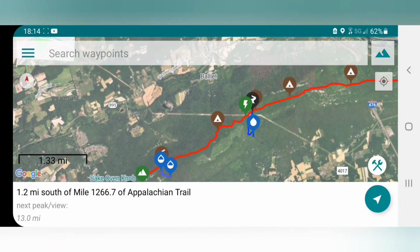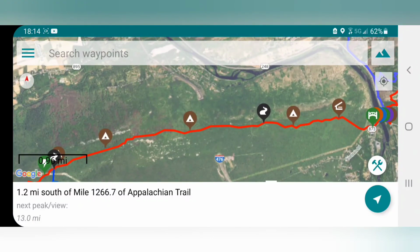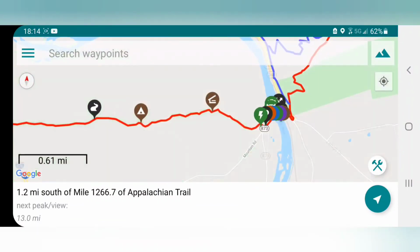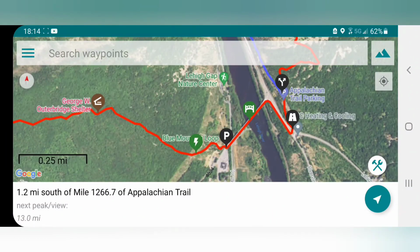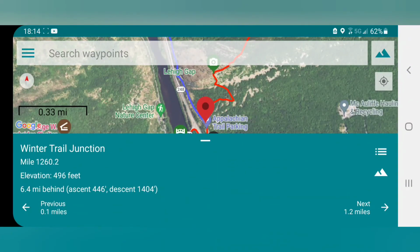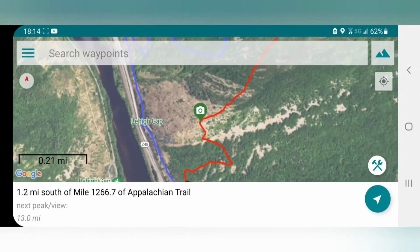Not a very good shelter. And we left there about 6:10-ish in the morning and just kind of cruised all down this ridge line. It was rocky in some parts, but nothing really spectacular. Then we began our descent down into Lehigh Gap, and this is the bridge we crossed. And then right about here is where we begin our uphill. We turned right, and then we began our uphill.